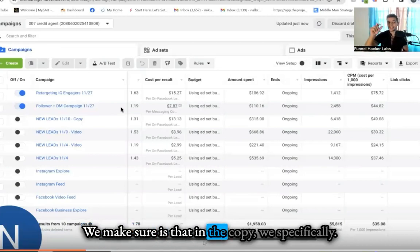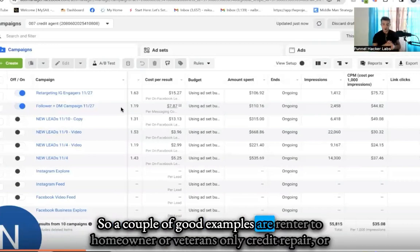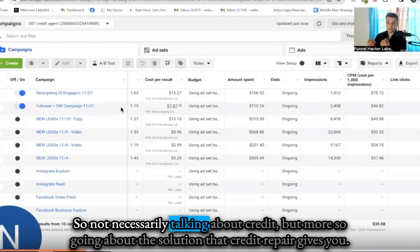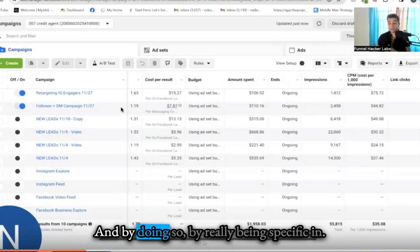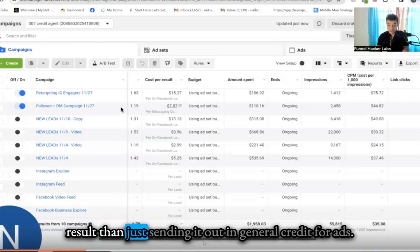In the copy, we specifically don't just go for credit repair, but we leverage a specific niche in credit repair. A couple good examples are renter to homeowner, or veterans-only credit repair, or we could say decrease your mortgage rate or decrease your car payments. So not necessarily talking about credit, but more about the solution that credit repair gives you. By being specific in the credit repair industry that you're sending this offer out to, it drives a way better result than sending it out in general credit repair ads.